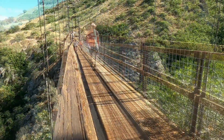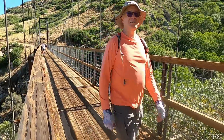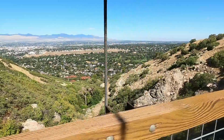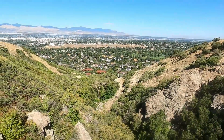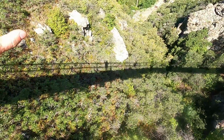Pretty cool. I've got your trail name. Huh? I got your trail name. What's that? Pokemon. Pokemon. It is a pretty view here. No shadow down there.